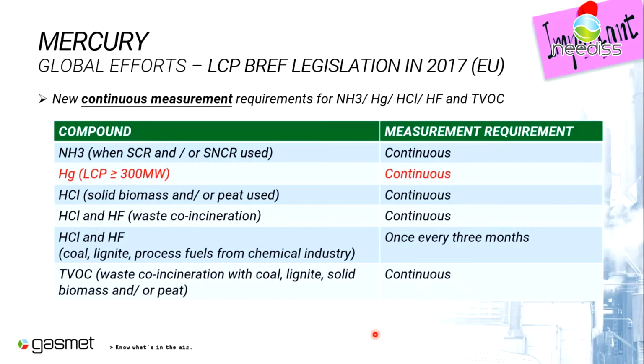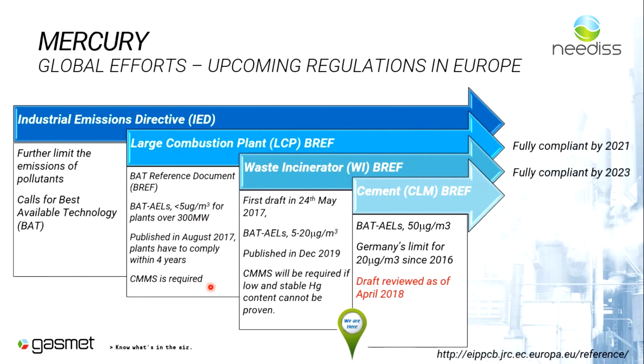Besides the mercury, in Europe, they also set other regulations for ammonia continuous monitoring, especially when the plant has installed SCR or SNCR, and also TOC continuous monitoring for the waste incineration market. So that means the regulation is getting strict in Europe. I believe in Asia, the regulation will be more strict than the existing one in the very near future.